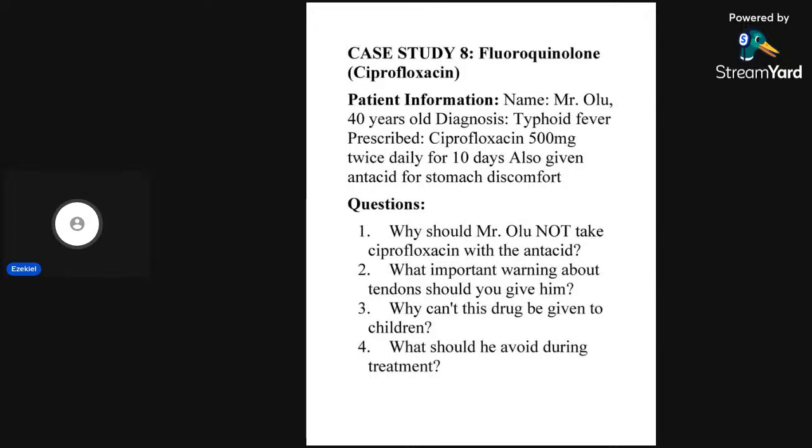So the drug is not good for children because that's question 3 now, because it will damage the cartilage, and it absorbs in soft tissue. I told you, so it will affect bone growth, and then suppress bone marrow, which will also affect the availability of blood, white blood cells and red blood cells, and this can cause permanent damage to children.